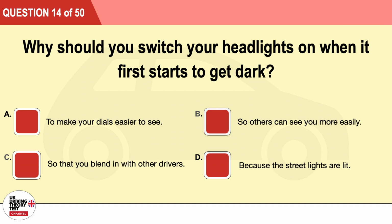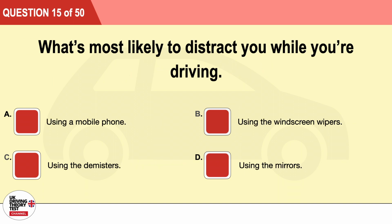The correct answer is B. So others can see you more easily. Question 15. What's most likely to distract you while you're driving? A. Using a mobile phone. B. Using the windscreen wipers. C. Using the demisters. D. Using the mirrors.